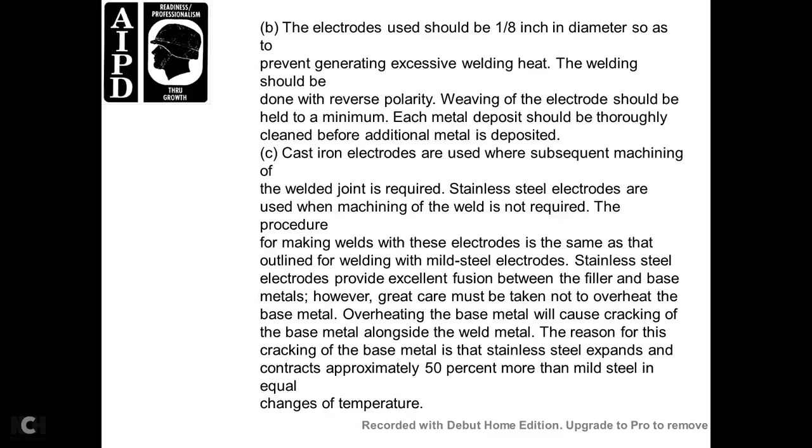The electrodes used should be 1/8 of an inch in diameter so as to prevent generation of excessive welding heat. The welding should be done with reverse polarity. Weaving of the electrodes should be held to a minimum. Each of the metal deposits should be thoroughly cleaned before additional metal is deposited.